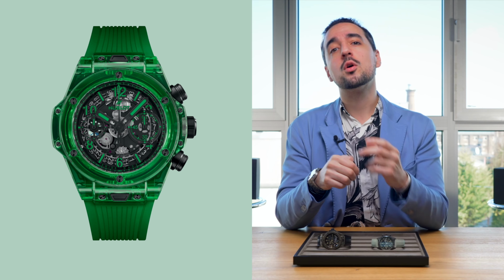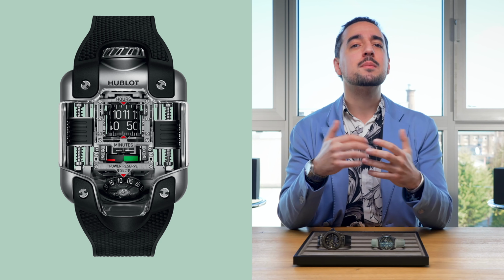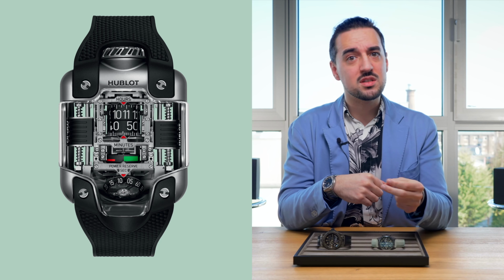Hublot, of course, had to make a big bang. In this case, they quite literally made a new Big Bang with a full green sapphire version, but more interesting was their MP10 Tourbillon. The MP line in general is Hublot's way of showing that they are very much capable of making some really interesting movements and putting movement first, design second.